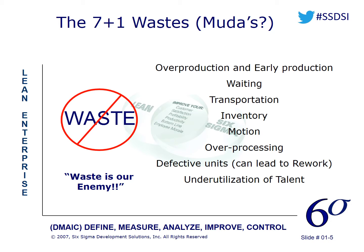This really happens in three forms. Overproduction and early production can happen in raw material or raw information that we have supplied to the process, to make a transaction, to make a widget, to make something. And make no doubt about it, I often get this argument in class that, I'm in banking, I'm in insurance, I don't create a widget. You absolutely do. You create a service, you create a transaction, you create something. While it may not be with steel as raw material, as wood as raw materials, as plastic as raw materials, you do have information, you do have forms, you do have databases, you are creating something.